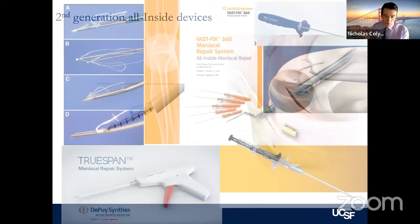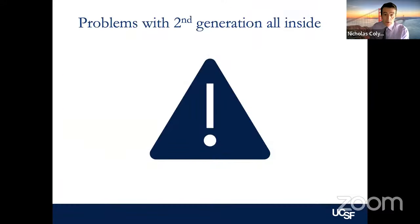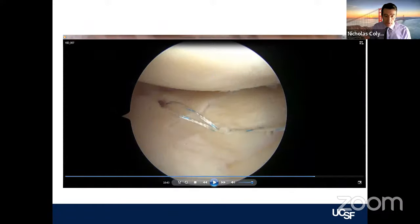There are multiple different versions. You need to be comfortable with the ones you like and have a reason why you like that one over another one, and be very comfortable with how they work and how they don't work. And how they don't work is in a number of ways. So you have to be aware of the problems with these. First of all, in order to deliver that pledget into the back of the knee, it's quite a large implant. So you're going to make large holes. Those holes in a meniscus tissue that might be friable, that might be less than ideal, are really going to just basically give you one shot.